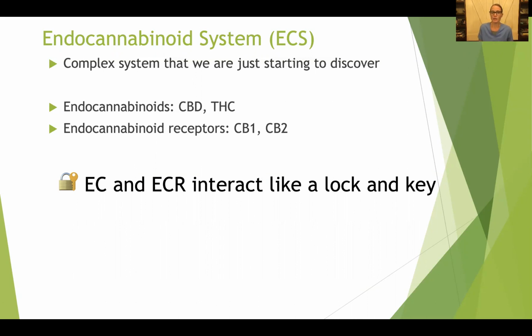So endocannabinoids and their receptors interact like a lock and key mechanism. However, this system is much more intricate than other receptor systems. So if we think about CB1 receptors, this is a binding site for CBD and THC. This is an example of how CBD modulates the effects of THC.